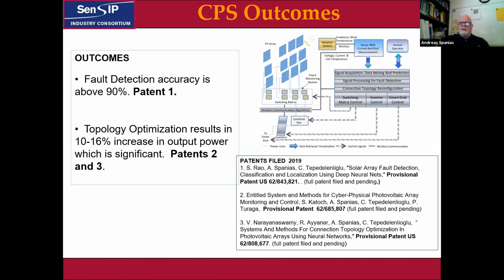The cyber physical systems outcomes: we've had detection accuracy using neural nets which is above 90%, and we were very happy with that. And we submitted a patent. We have a provisional patent, and a full patent is pending.